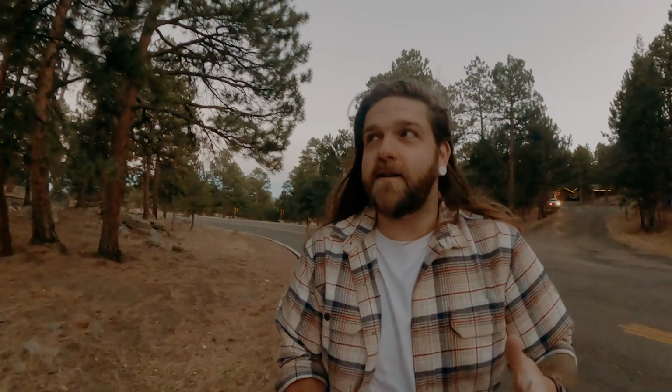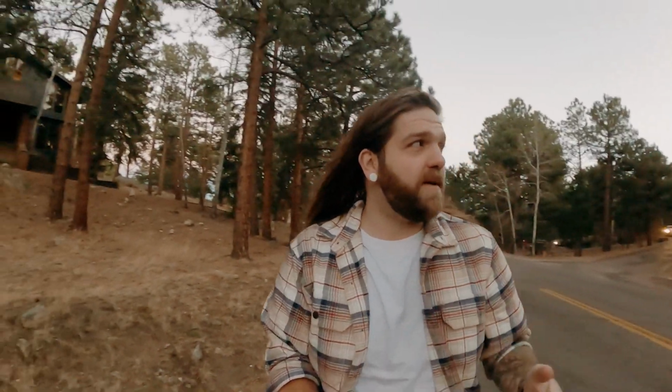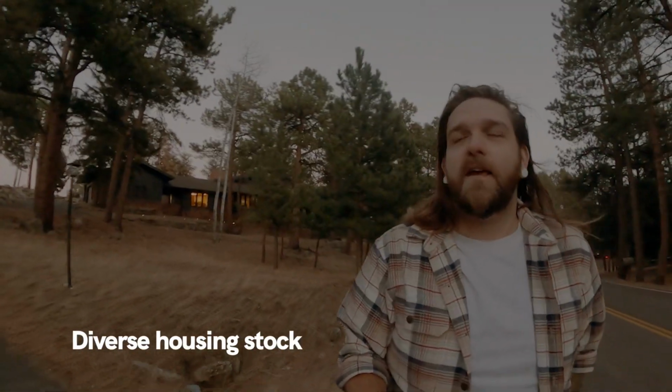You're also going to find generally pretty good sized lots here. There are some neighborhoods that are a little more cramped, but for the most part, in these mountainy parts of Evergreen, everything's going to be pretty spaced apart, like you're seeing here. I bet most of these houses are dealing with probably closer to a full acre, truly on the small end. But actually, that brings me to my next pro, which is there's a fairly diverse housing stock here.